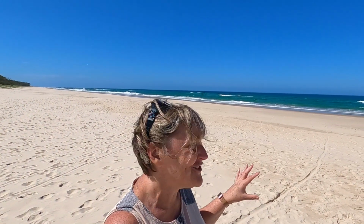Isn't this beautiful? Look how white the sand is and how blue-green the ocean is. It's so lovely. And there's not many people here. It's always like this. There's always not too many people here. And that's probably why we like it so much, because it's so quiet and peaceful. And you can go for a long walk along all the way down there to Casuarina and beyond. It's such a beautiful spot.